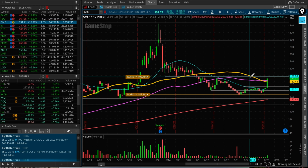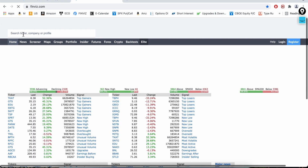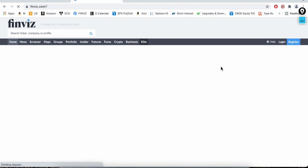But you want to be cautious at that $200 zone. There could be a lot of shorts getting squeezed at this point, and it could just retrace from there. It can pull back, go up there, pull back, and make a big pullback. But I want to see what's going on with the options and also the short data. Let's take a look at short volume. Does it still have a lot of shorts in it, or what's going on?